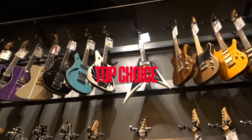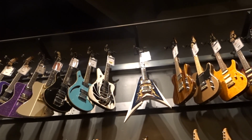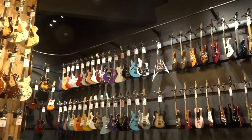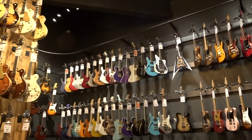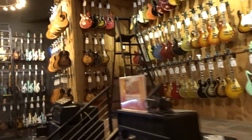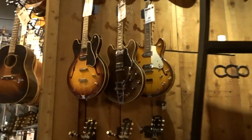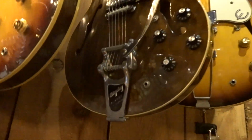I must have that guitar. Must. Somebody help me. I want that V up there. The V must have. As well as this Gibson up here. Man, I like this one right here. This Gibson, I keep looking at this.